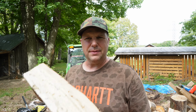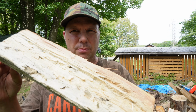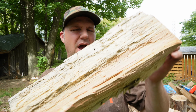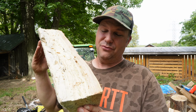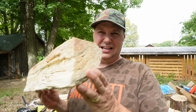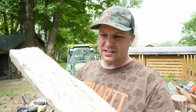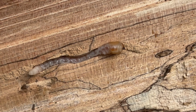So some of that dead tree looks like this. See how it's all pitted and spalted and fungi filled and a little bit rotten, and it's very light. I would not be selling this for firewood because I'm just going to scare away my customers. This is super light, but I do keep this for the guests as a freebie. They're not to bring this inside the house, but if they're having a fire at the fire pit, this is okay to burn outside.